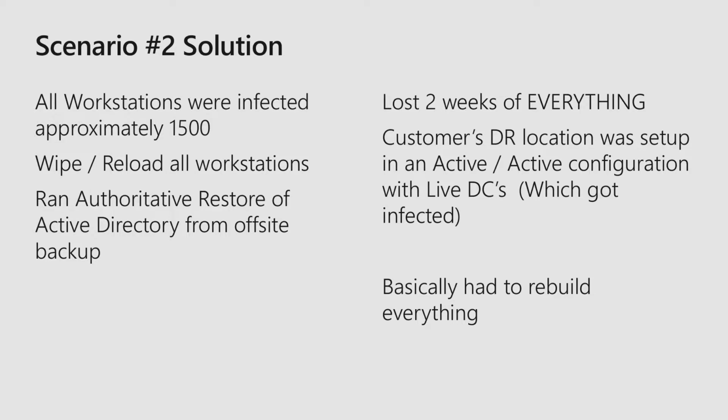Now, what was cool is because this did happen in the last 6-7 months, the organization was ready to move to Windows 10. They were ready to move to Active Directory 2016. They were ready to move to Server 2016. We had to rebuild the entire infrastructure.